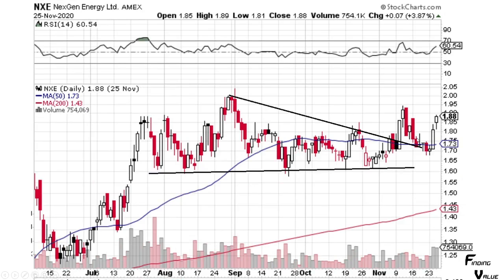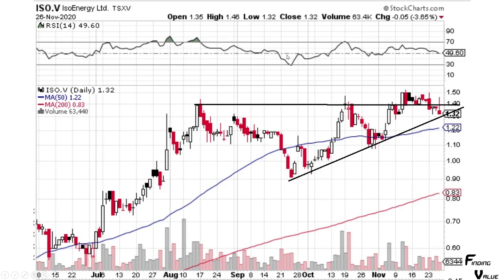NEXTG. I like it when it does this. It pops out, pulls back. I like buying on the tops of these patterns here. So I think that looks very good, and it's going to continue to go higher. That's what I'm seeing. ISO Energy. Looks like it popped up. I thought this thing was going to take off. It pulled back into the pattern, and I bet it's going to head higher after this. So this would probably be another one to be looking at. If you see this thing move in the up direction, I'd be a buyer.